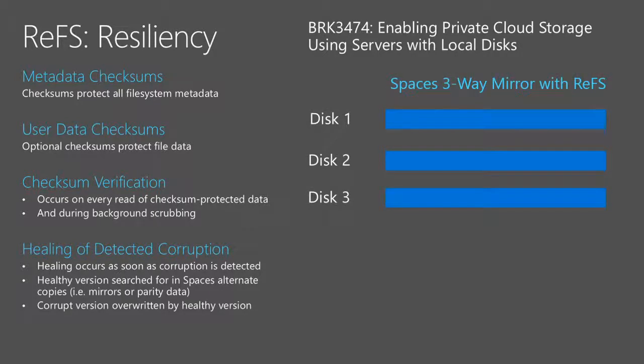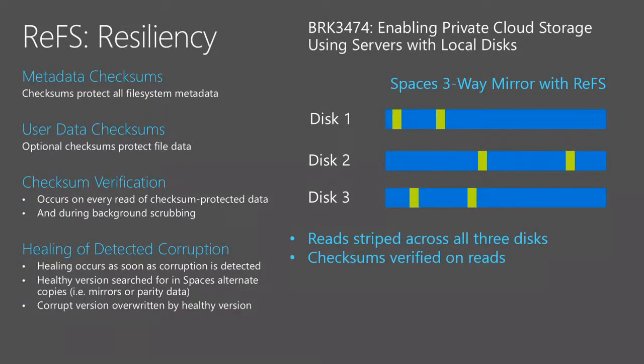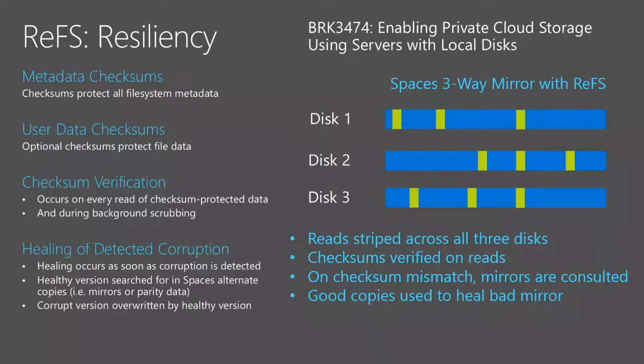So this is a little animation. Basically, I have 3 copies, and assume that one copy is corrupted, and it's going to read from another good copy. Actually, I went a little faster. It's going to read from that copy and overwrite the bad one.